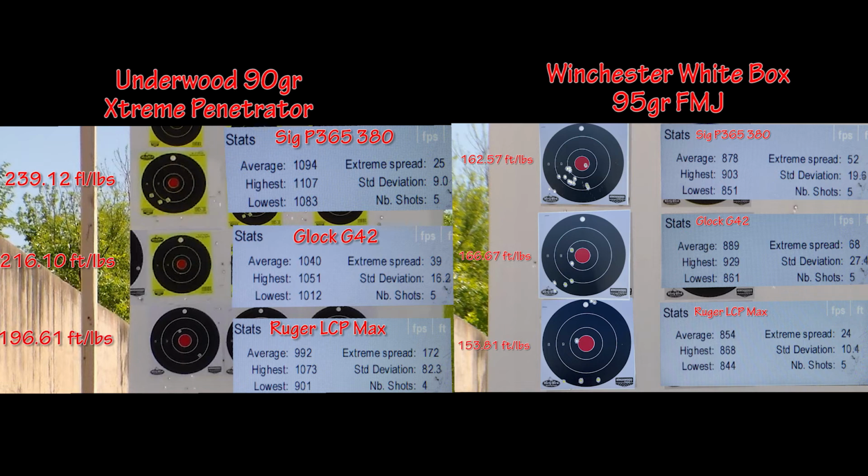Now the main reason we included this version of the Underwood 380 ammo over some of the others is this was one of their non-expanding ammos, and we included it for those who live in an area where you cannot legally use a hollow point or an expanding projectile.